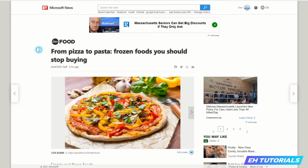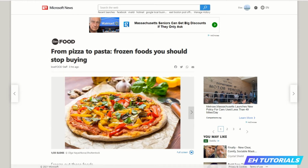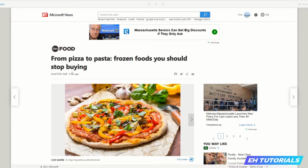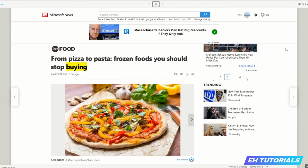I'm going to show you the read aloud feature here. So if you right click next to the text, it should start reading things aloud for you. From pizza to pasta, frozen foods you should stop buying. See? And you can actually have it read different things.